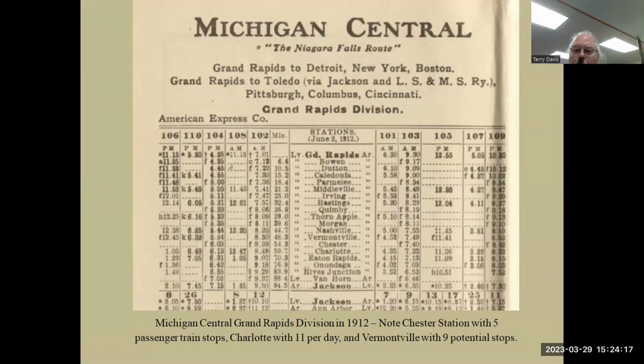This is from 1912, and you'll notice there's an awful lot of rail traffic. Most of this is passenger related, so there were also freight trains coming through. The F's stand for flag stop, so you could get on by having the agent put a flag out. The train would stop for you if it wasn't scheduled to. And if you wanted to get off, you told the conductor and they would stop at whatever station you needed to get off. But you'll notice that at the height of the steam era, Chester Station had 5 passenger train stops, and it's a very small station, and the town was never more than 70 people. Charlotte had 11 per day, and Vermontville had 9 potential stops.